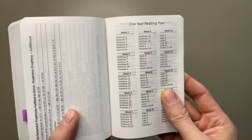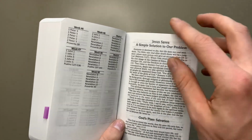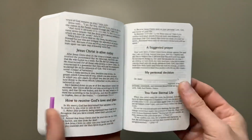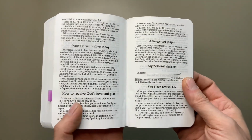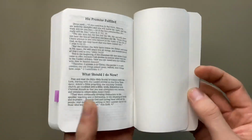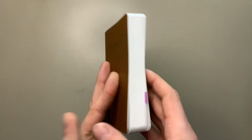Then we have a one-year reading plan of the New Testament. And then the plan of salvation. Again, I'm really glad they include this in here because that is a very helpful thing. And this is, again, very reminiscent of the Gideon. And then you get to the end and you just have a single piece of paper.